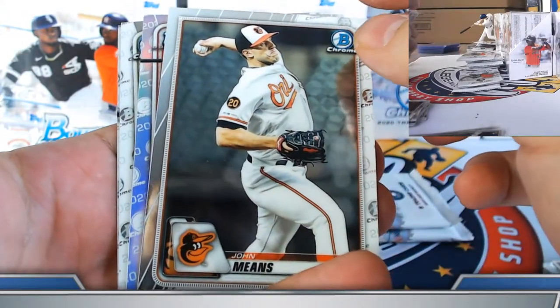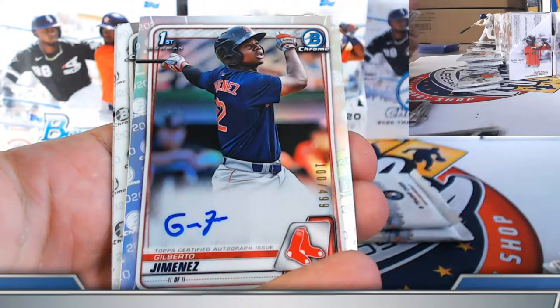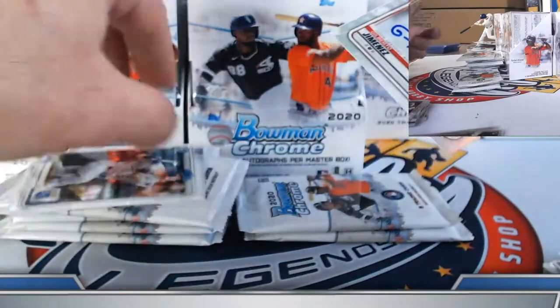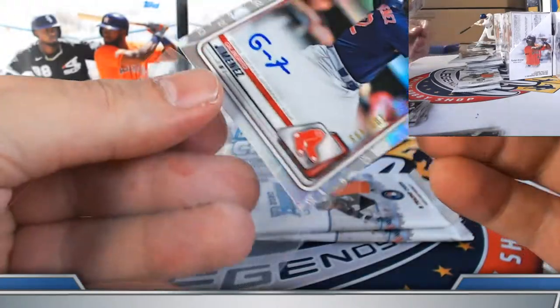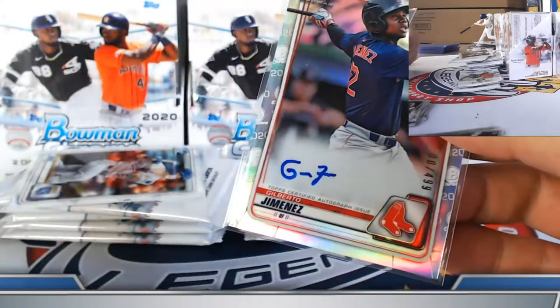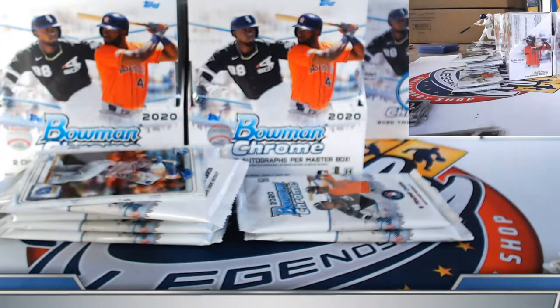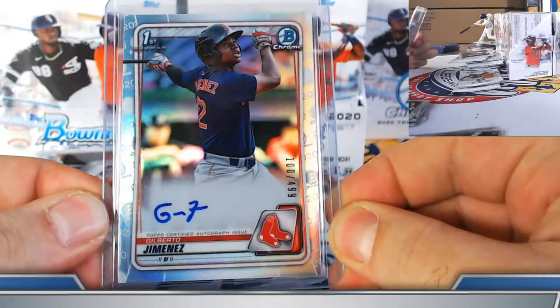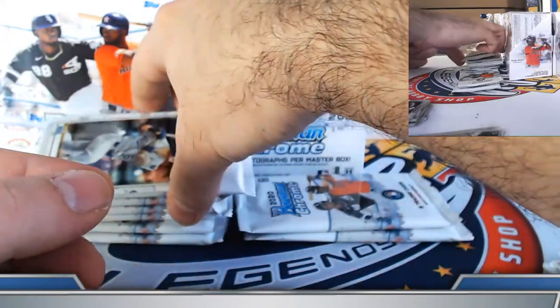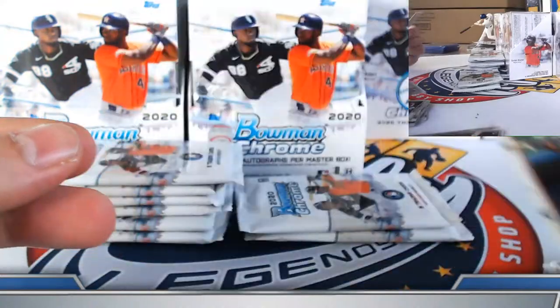Refractor autograph coming up. Nice. Gus got a G7 on the board. Gilberto Jimenez, refractor autograph, 100 out of 499. See if we can certainly add to it now. So Santos Orange in the last box, refractor, Gilberto Jimenez to lead off box number four here.